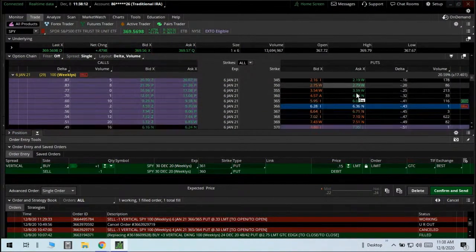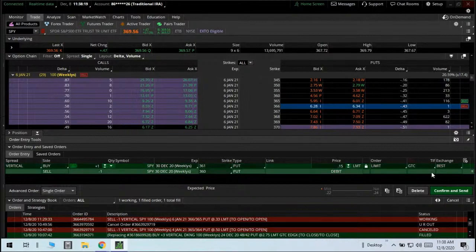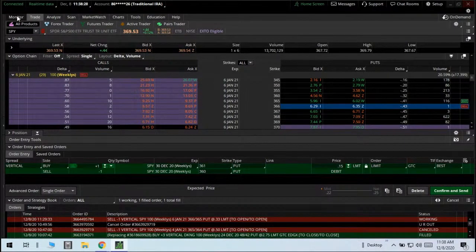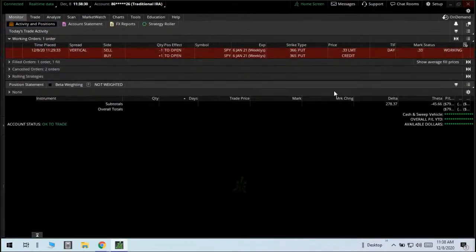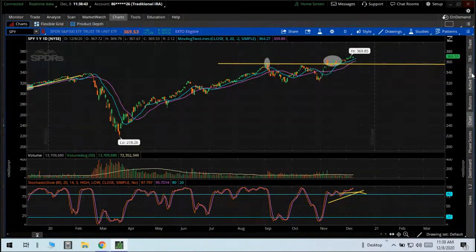Matter of fact, how am I gonna buy it back? How did you get it for 34 cents? I can't even get 33 cents. Anyway, this is my monitor working. I can't even get it for 33 cents and you got it for 34 cents. And now I don't even want to push it away. Hey, if I don't get filled, I don't get filled. Did you really get it for 34 cents?